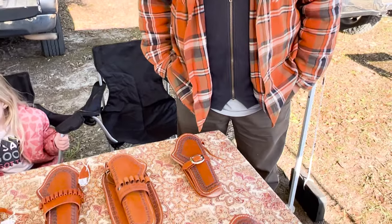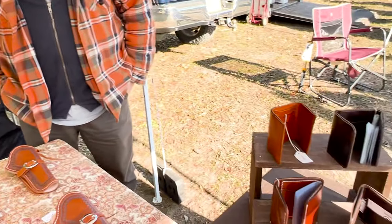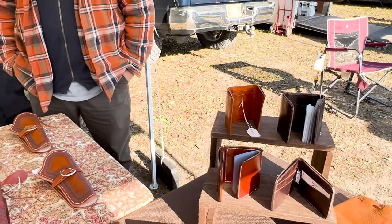Well, show us what you got today. So we got a handful of holsters, Western holsters. We tend to make a lot of those. Since we're down here at the Deep South Cutlery today, we brought a bunch of pancake knife sheaths and case trappers and stuff like that. What got you into doing this? Oh man, probably third generation. My grandfather was a whip maker. Oh wow. Yeah, my father's been working saddles and holsters and stuff since the 90s.